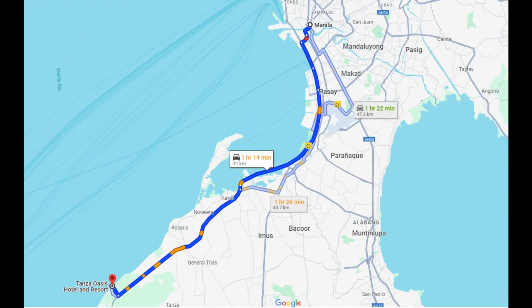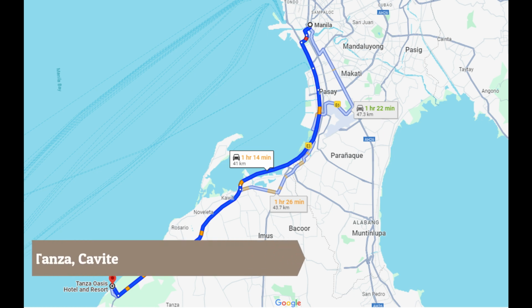In your case, guys, if you're coming from Manila and you have your own vehicle, syempre, of course, you can just use your Waze or your maps. Ipin nyo lang yung location ng Tanza Oasis Hotel and Resort. Again, their exact address is at KM41 Antero Soriano Highway, Tanza, Cavite.